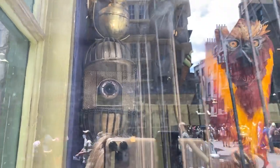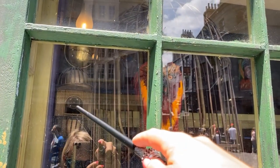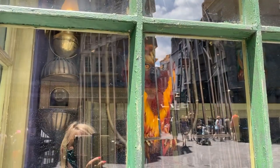Little magical tip. No matter which spot you go to, you're gonna see a circular black thing like that. That's a magic thing. Silencio. Aim at that.